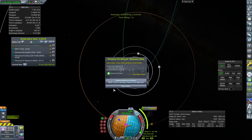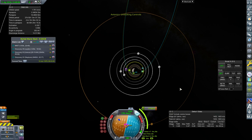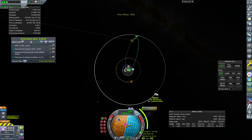Let's have a look. We're going to close that, and we are going to prepare ourselves. We've got about 9 minutes, so we can move forward a bit. We should have signal. Yeah, we do. We're far enough away from Saturn that we should have signal. Even if we didn't, I think MechJeb would take over and do it for us. Now, I was tempted to go to Iapetus, but I am not doing that.